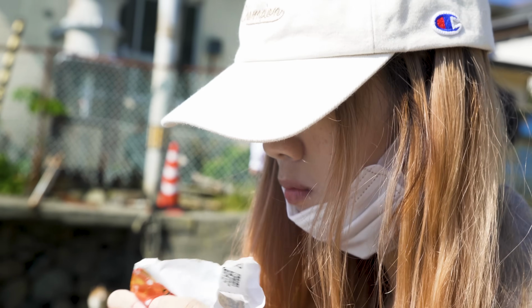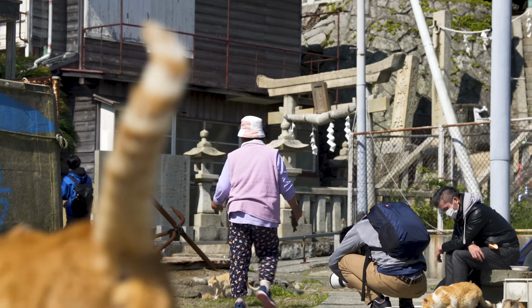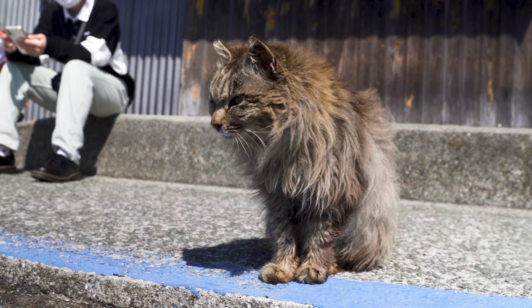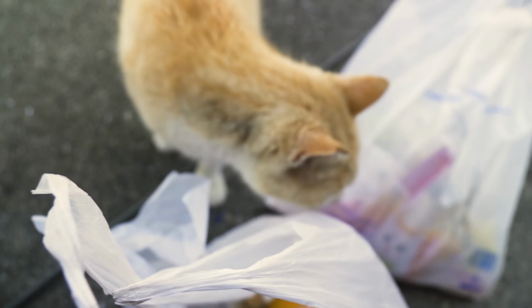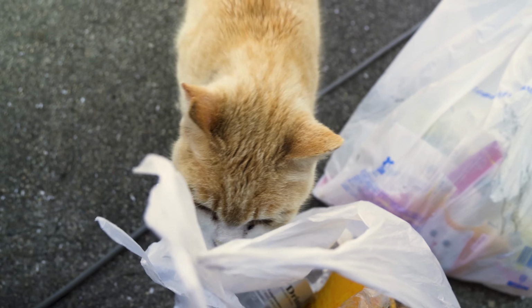And despite the island's popularity, this place is not designed to be a tourist destination. And what we mean by that is there's no restaurants, no cafes, no vending machines, no stores, nothing at all on this island besides these cats and the locals. And you also have to come prepared, and so you have to bring everything you'll need during the day with you before you come, as well as bring all the trash back with you when you leave the island.